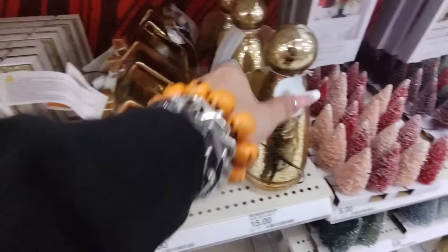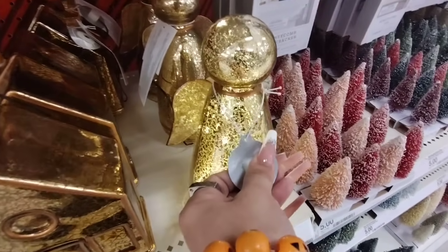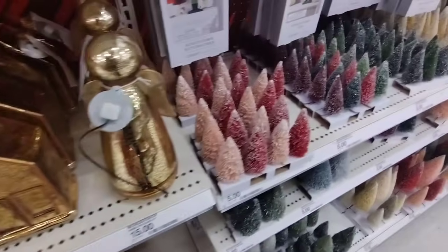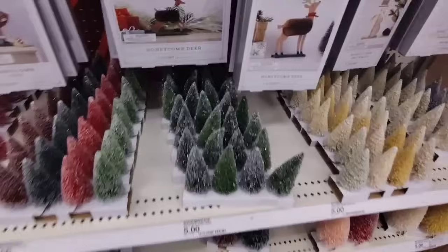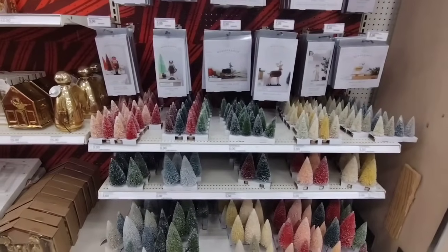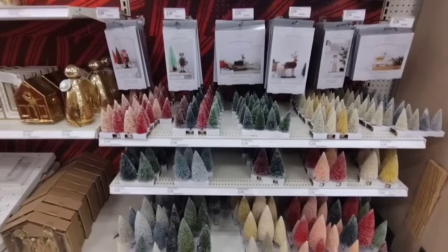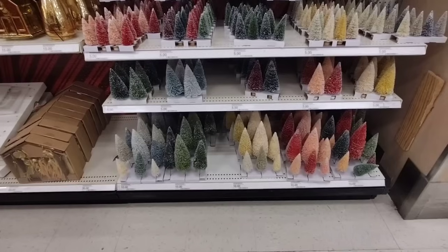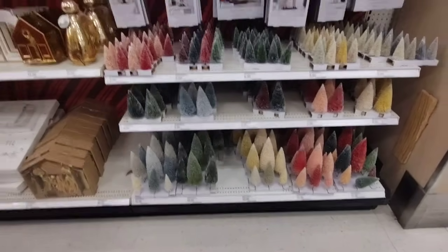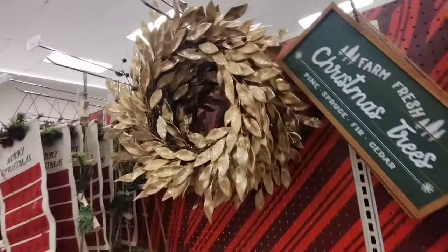15, that's going to light up. And then the angel. Look at the wings. Look at that. I do like that. That is pretty cool. And we're back into 5 with the little trees. All right, everything on the top 2 shelves is 5, you guys. And then coming down to the 3 trees, 6, I'm sorry, it's going to be 10. I really like that wreath.